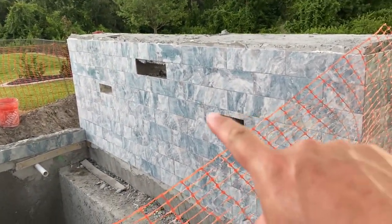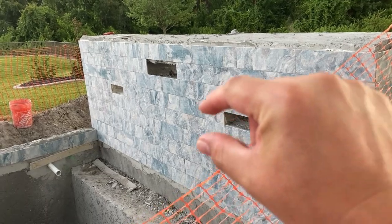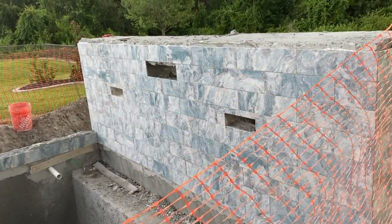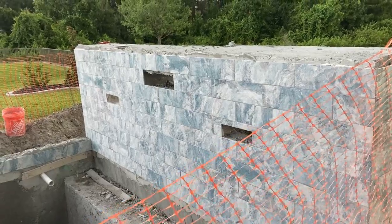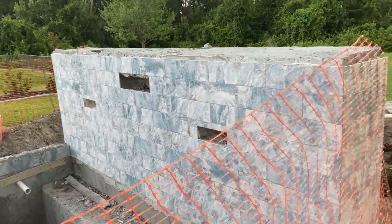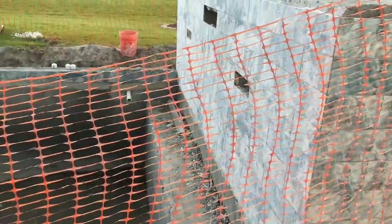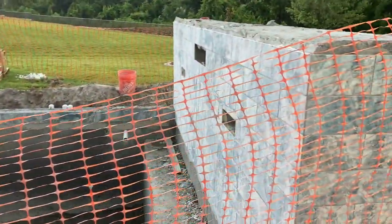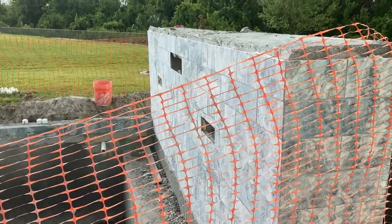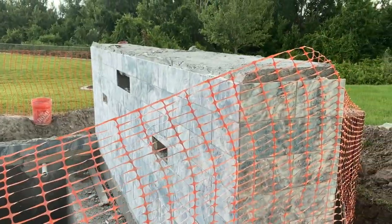The tile all around where the scupper is going to be is all going to be the glass blocks going all the way across to the other ones. Because the scuppers are smaller than the actual tile is, we're going to do the whole space in the glass blocks. So that'll be cool. They got finished with all of the tiling all the way around, and it looks like they grouted it too.